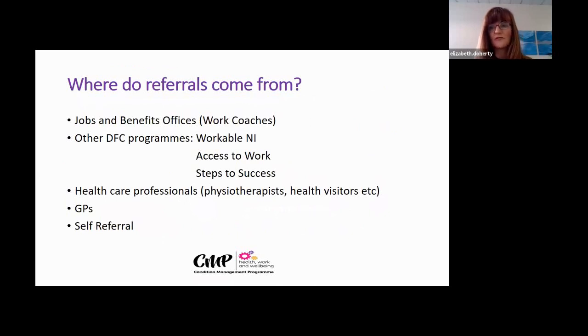So where do we get referrals from? Well, we get referrals from the Jobs and Benefits Office, often work coaches there. We get them from other Department for Communities programmes. So if you happen to be on programmes Workable or Access to Work, you can also do condition management programme at the same time as those. And if you're seeing a healthcare professional, be it physio, an OT, whoever, or your GP, they can all refer you to the programme. And more recently, we have opened our gates to self-referral.